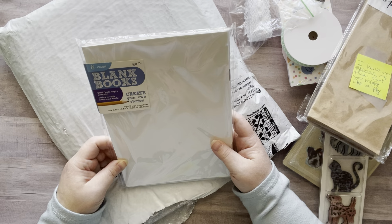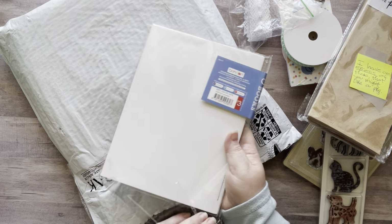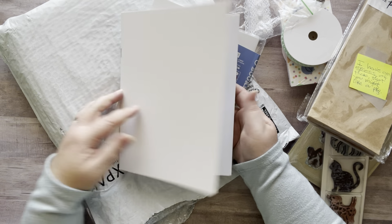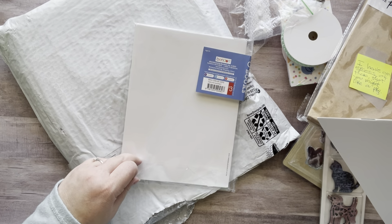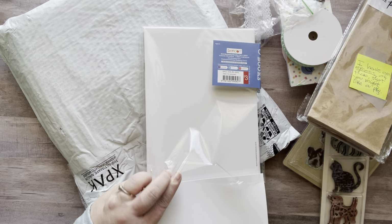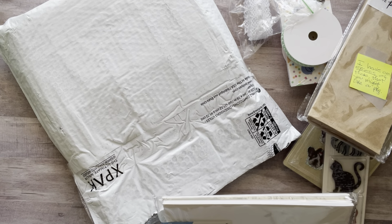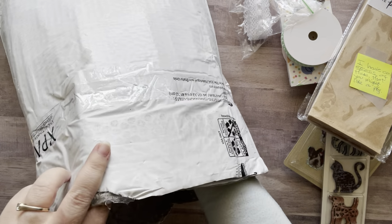Blank books! 8 books in here. Oh my gosh. Oops, I just ripped that. There we go. Let's see. Ooh, I like the size. These are great for glue books. Oh my gosh. What size is this? Like 8x6? Does it say? It does not say. These are fantastic. Great for glue books. Especially like glue books on the go. Does it say what size these are? 16 pages. Okay, yeah, 8x6. Little over 8x6. Awesome.